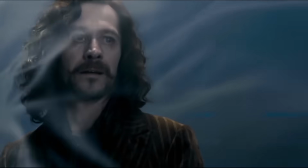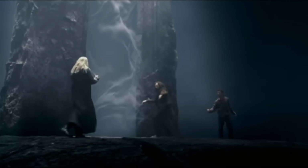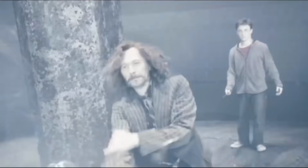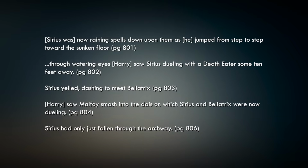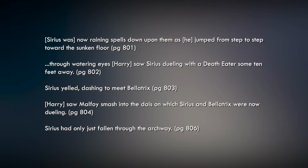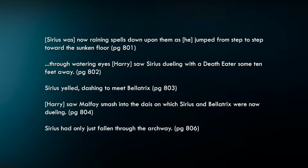Sirius's death is the single most important beat in this fight scene, but it's written from the perspective of a single character, Harry. Yet, it's Rowling's use of space that means the story naturally builds to this and makes it incredibly easy to follow in the chaos of numerous characters, even if it's just from Harry's perspective. She regularly reminds the reader where characters are, in particular reminding us where Sirius is 4 times before his death, moving down the steps, 10 feet from Harry, on the dais with Bellatrix, then through the archway.